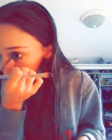Now I'm taking some highlight, and I'm using this, which is actually a concealer brush, but it's way easier to get it in there, so I'm taking a little bit of highlight, and I'm putting it in my inner corners. You're probably like, why the frick are you putting it in your inner corners? This makes you look more awake, because it's a bright color, and it's brightening up that inner corner.